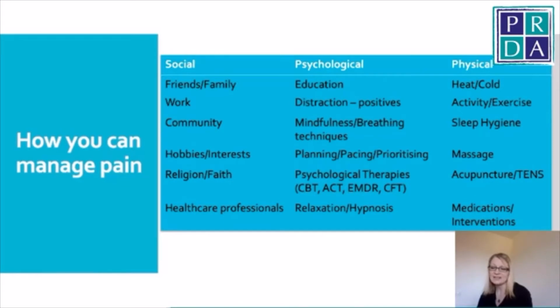Hobbies and interests are things that often get pushed to the side when we're going through treatment or living with a long-term condition, but actually they're so important. All of those things that you love and have a passion for, that make you feel good about yourself, are really important to do.